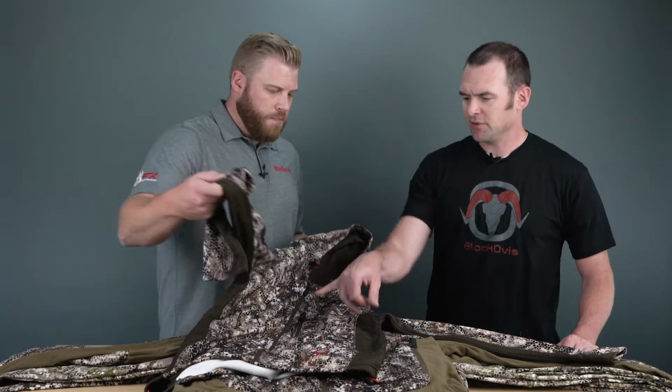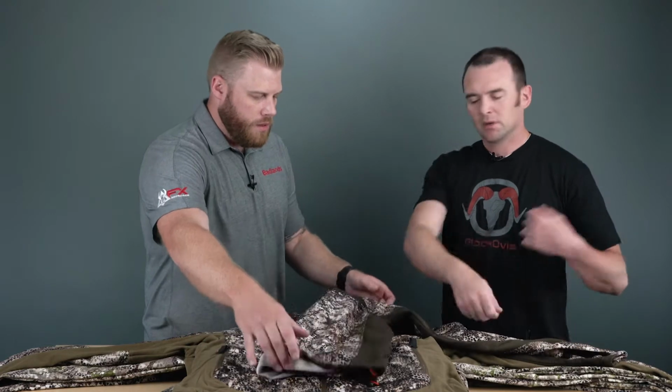Oh, cool. It's nice that it's full zip too. A lot of the hoodies out there, some of them are quarter zip, half zip, or whatever, but absolutely. A nice full zip, get it on everything. That's a good feature.